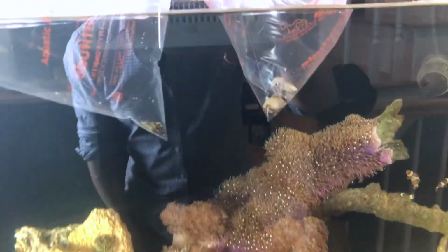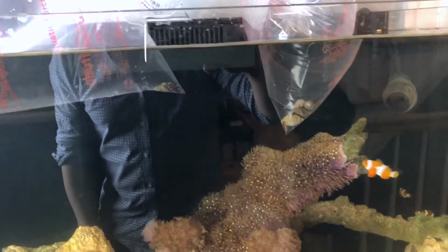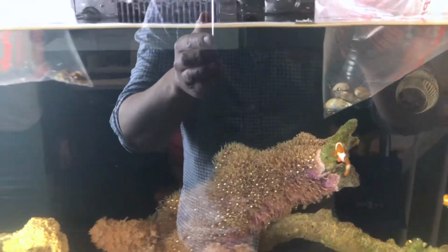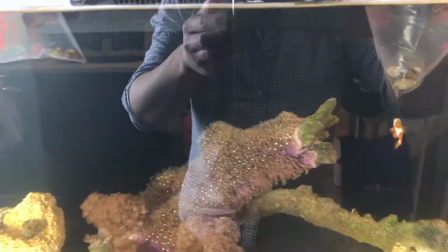I'm gonna try not to add the water that's in there. I'm trying to see if I can scoop them out with my hand, because the guy that got it for me just used his bare hands to grab them out of the tank there, because the water there didn't look very good. So hopefully I don't add any bad stuff to my tank.